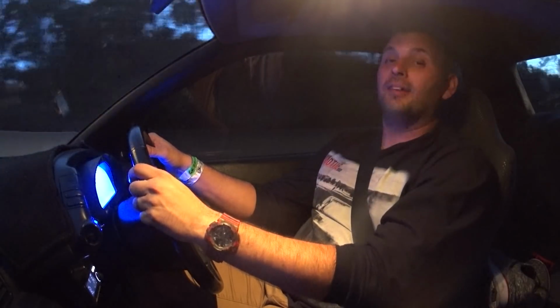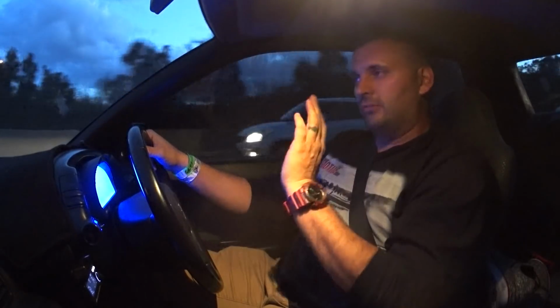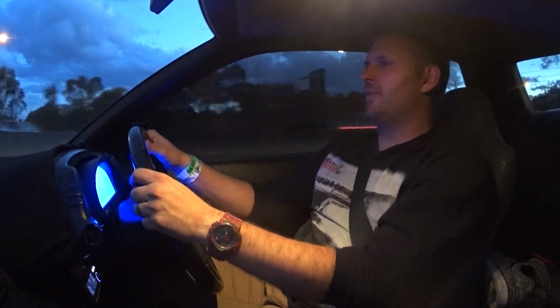How's this for a fun fact? Didn't remove the toolbox or the subwoofer for the run or anything, just drove it exactly how I normally do, except for the drag radials. But hey, I'm driving home on the drag radials, so whatever, man.